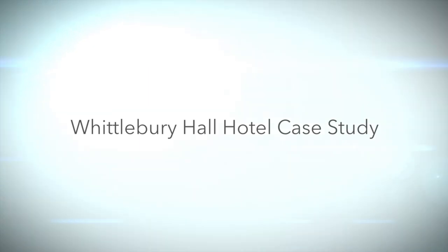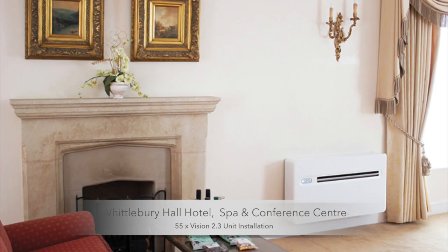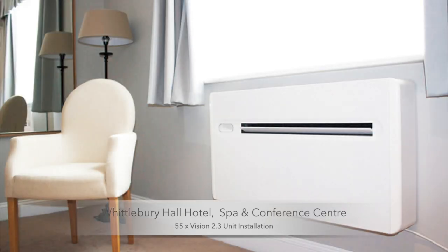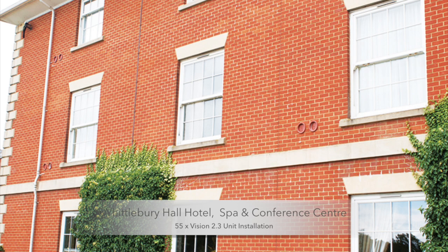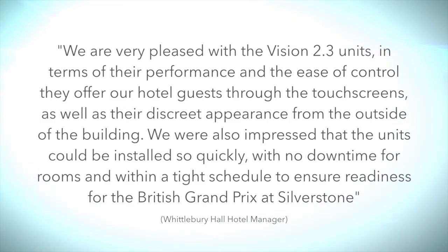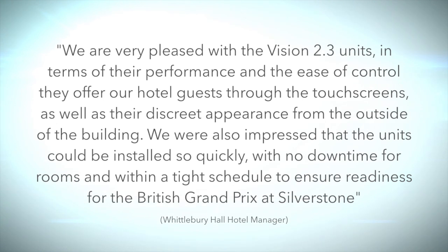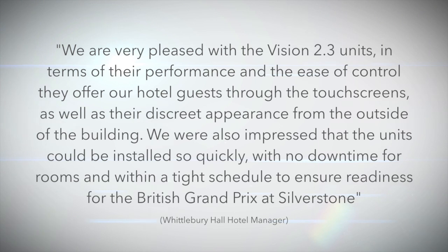Whittlebury Hall Hotel case study. We are very pleased with the Vision 2.3 units in terms of their performance and the ease of control they offer our hotel guests through the touchscreens, as well as their discreet appearance from the outside of the building. We were also impressed that the units could be installed so quickly with no downtime for rooms, with a tight schedule to ensure the readiness for the British Grand Prix at Silverstone.